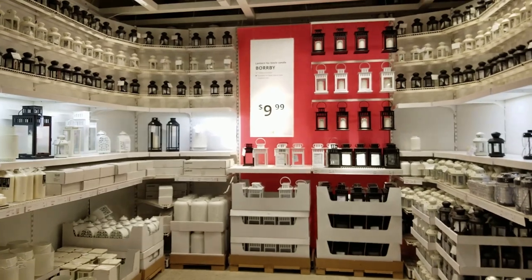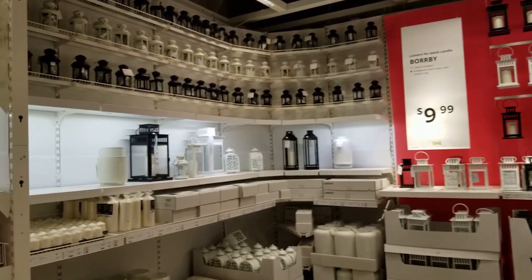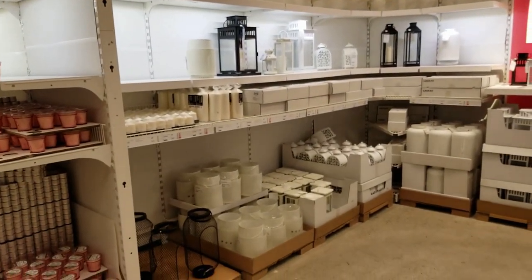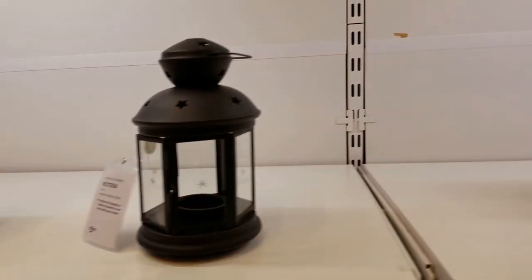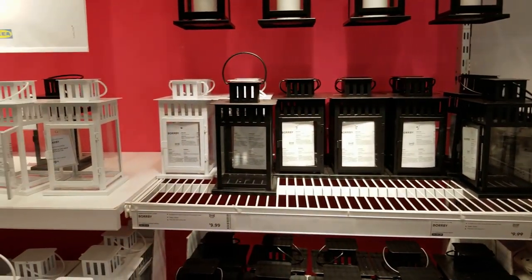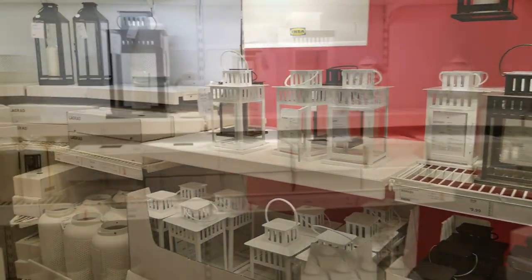I've always loved IKEA's lanterns. I think they're beautiful, they're very inexpensive, and again, based on your budget, you can either get something that's really cute and small. These are about the same size as my hand for only $4. I love this industrial one. Then they go into a medium size here for $10. And then they get into the much bigger one at $15.